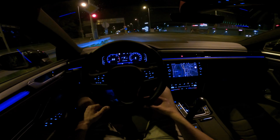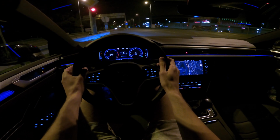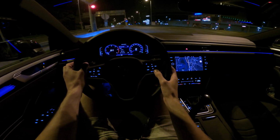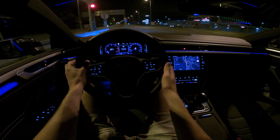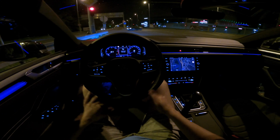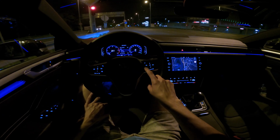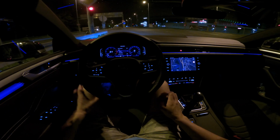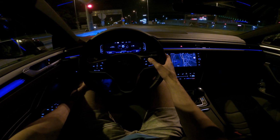One thing I dislike is that you either have to have the limiter on or the ACC. Why I can't have both makes no sense. I mean, no car is perfect, but I'm still pretty satisfied with this the way it is.